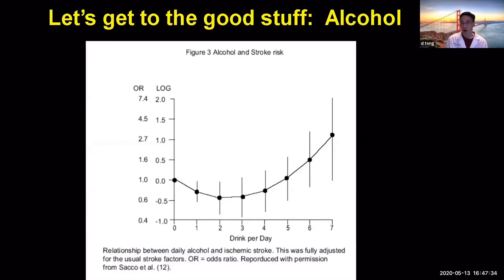What about alcohol? Some people take it for medicinal purposes, and this is the basis of it. There's sort of what's called a U-shaped curve in terms of the benefit versus risk of alcohol. So you can see that if you get above about 3 drinks per day, you start to increase your risk, although there's a lot of overlap. And if you get below, say, 1 drink a day, you start to increase on the other end, but again, with a lot of overlap.